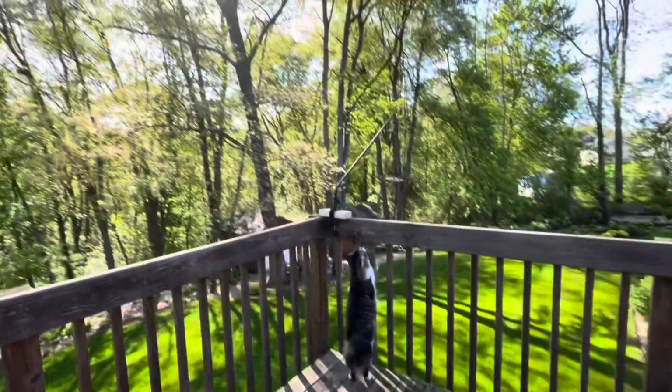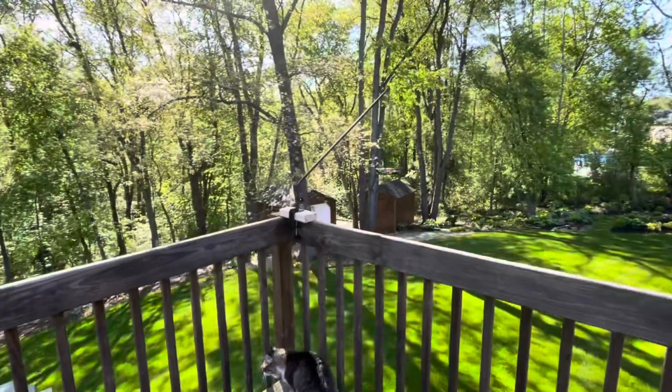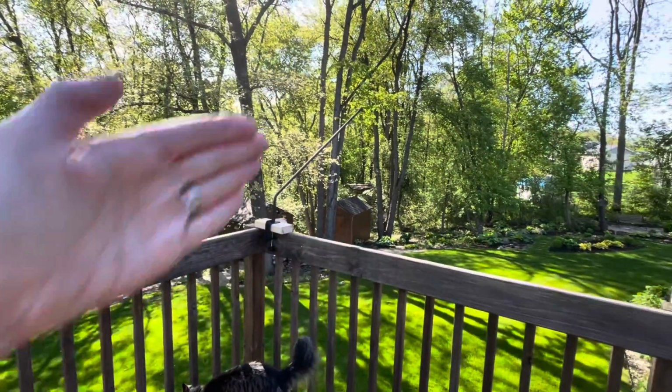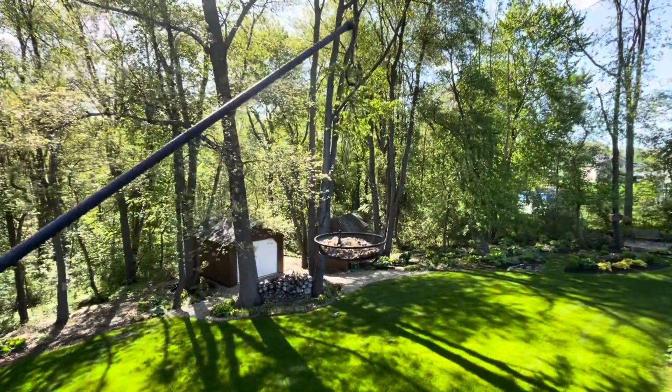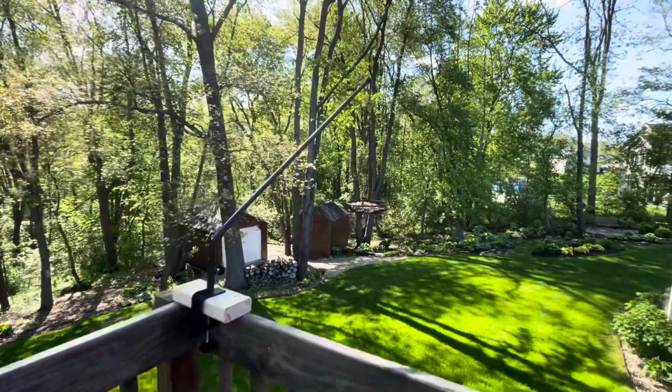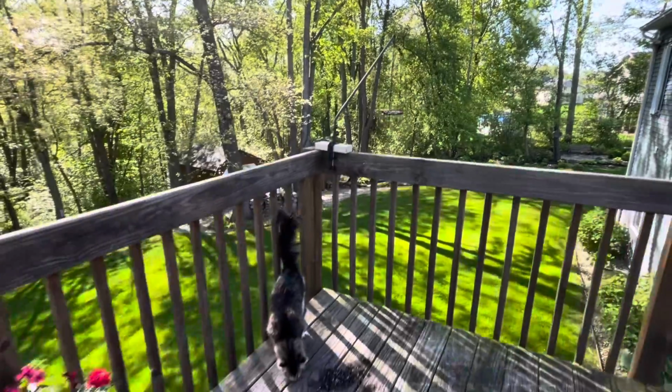What do you think about that, Max? We got a new bird feeder that hangs at a diagonal off of the deck, so that the raccoons and the possums can't get it. And it's been working out really well.